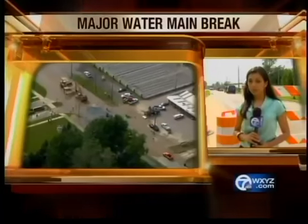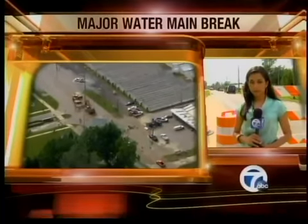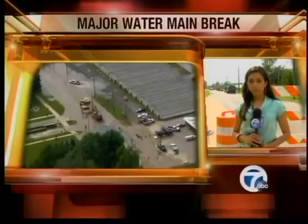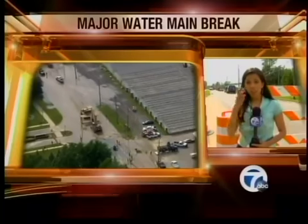Here is another look now at those incredible pictures. Chopper 7 is live over the area in Shelby Township right now. 7 Action News reporter Smitha Kaloki is live. Smitha, have crews been able to contain the break at this point? Yes, they sure have, and that took quite a few hours.